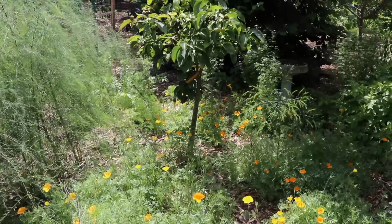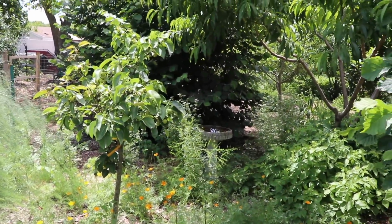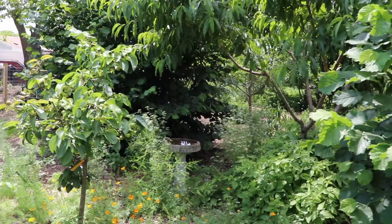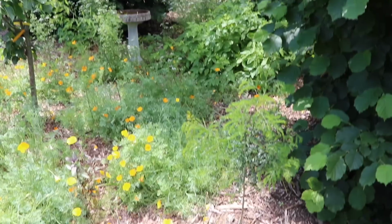It may not appear so at first glance with how dense it is in here, but all the plants, they all have functions and purpose. I don't have things growing in here that I don't necessarily want. If there's a quote-unquote weed in here, I just pull it out.